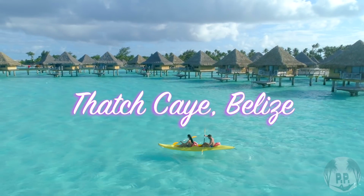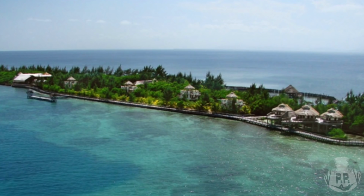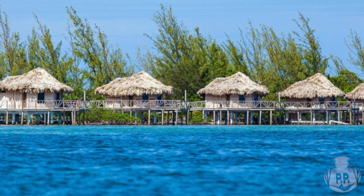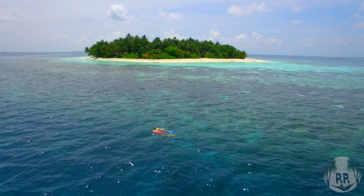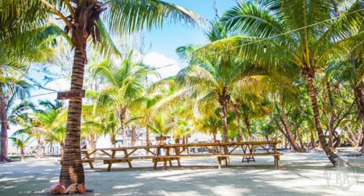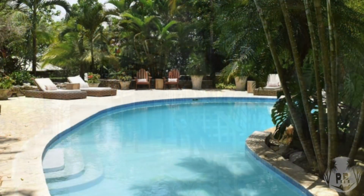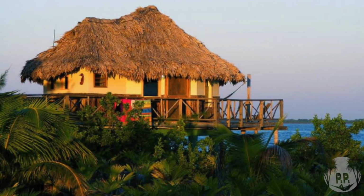Thatch Cay, Belize. With the recent bungalow openings in the Caribbean and Mexico the past few years, this place has been overlooked, which is a big shame because it's been around much longer and is a true hidden gem. Located on the Belize Barrier Reef, 9 miles off the coast of Belize, what this resort lacks in modern amenities, it more than makes up for in its gorgeous private island setting. No, you won't get over-the-top luxury like the other options on my list, but if you're looking to connect with nature and get off the grid, and who isn't these days, you couldn't find a more beautiful location to do so.